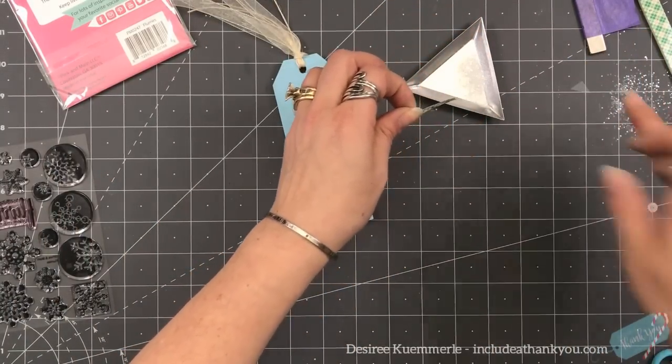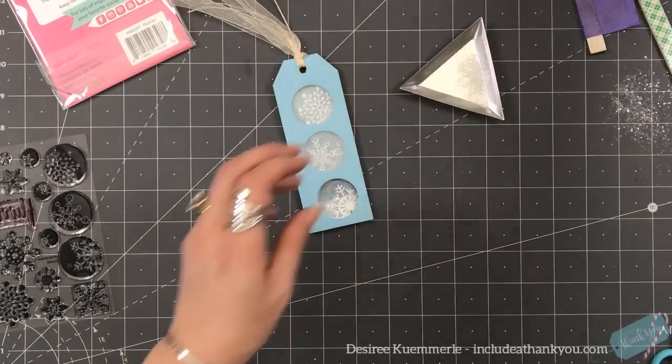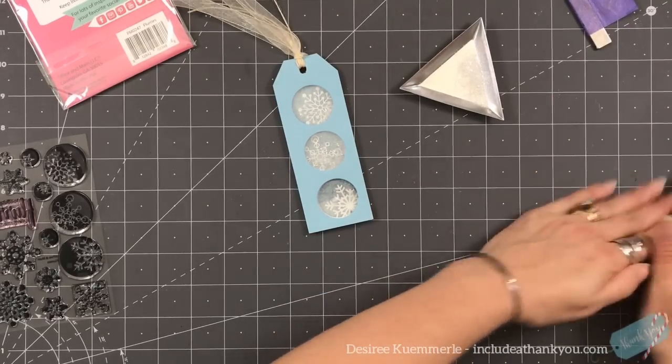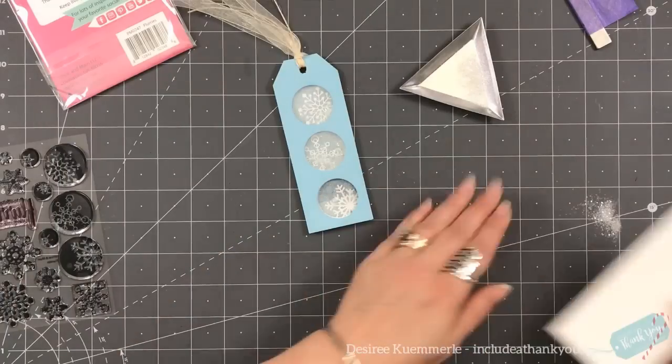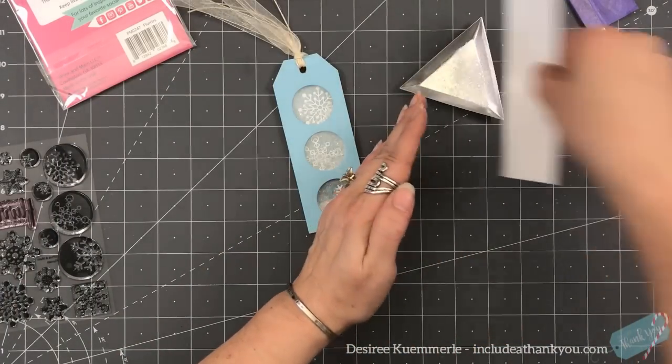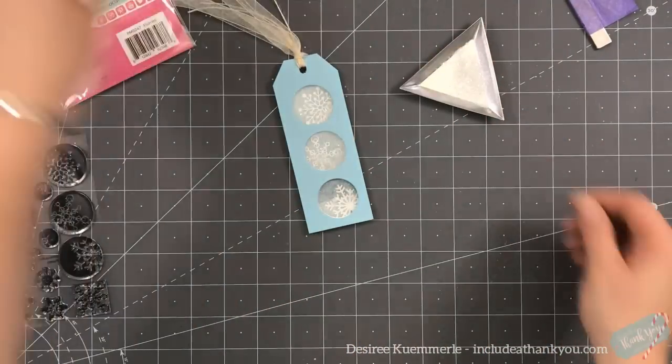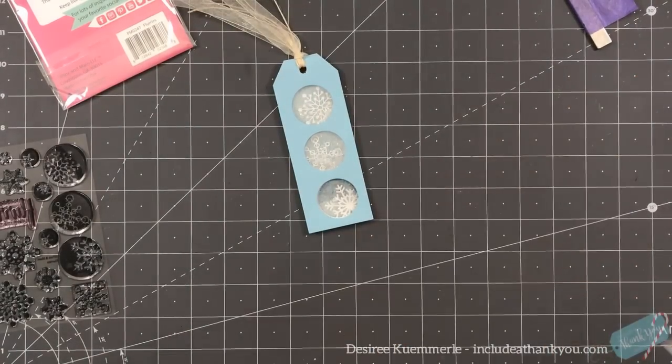Guys, don't expect anything less when it comes to my mess on my table and how we make all of that happen. So see, we can just scoop it up, save as much as we can, and then release the hounds. Okay.